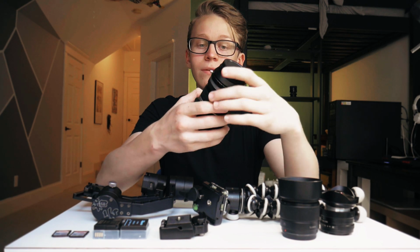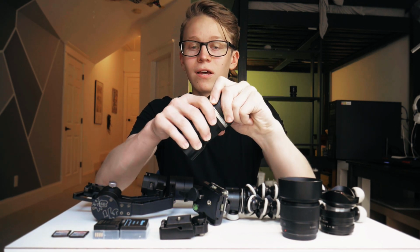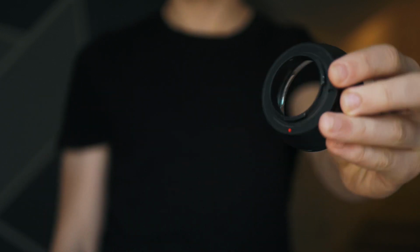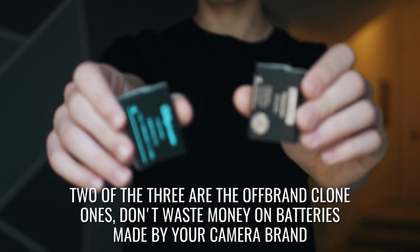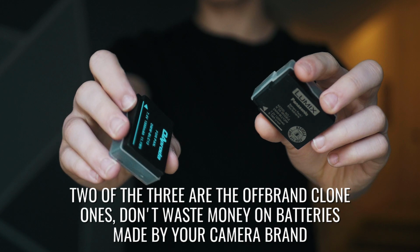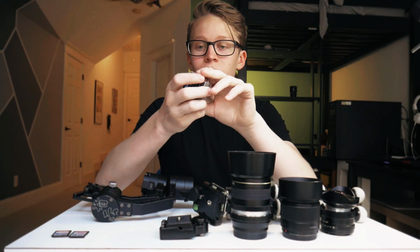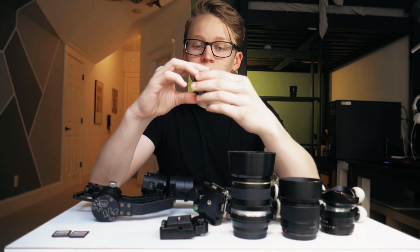Also, since this is made for a Canon EOS mount, I have to use an adapter, which does make the image a bit softer. When I travel, I take 3 batteries for my camera, just so I can charge all of them up and have complete confidence that I'll be able to get through an entire day of shooting without my batteries dying.